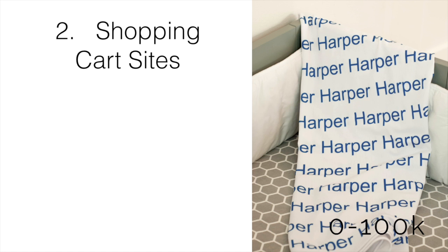Shopping carts, section 9.3. You guys, I am so excited that you've made it this far. Oh, shopping carts, deal sites, all this stuff. This is like Christmas morning to me. Okay, so shopping cart sites. This is Shopify and BigCommerce.